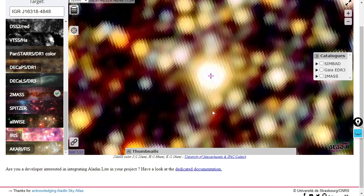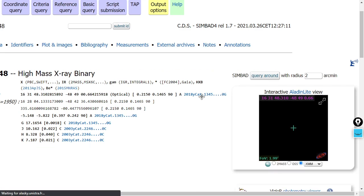There is that object, the high-mass X-ray binary, IGR J16318-4848.